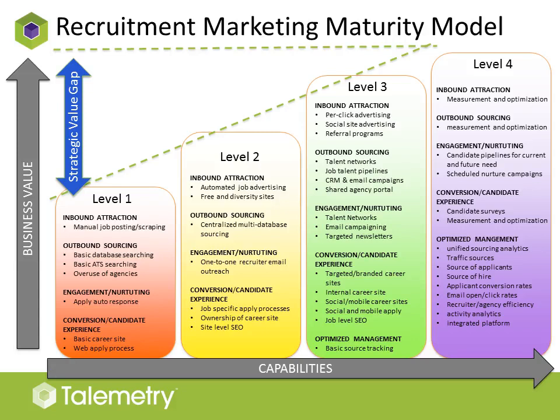The career site is a little bit more controlled by HR, if not fully controlled by HR, and oftentimes it's a separate site from the corporate site. Some thought has gone into how it's working as an attraction tool to attract candidates that are browsing for jobs, whether that's through search engines or on your career site in general. At this level, there's more thought going into the candidate experience.